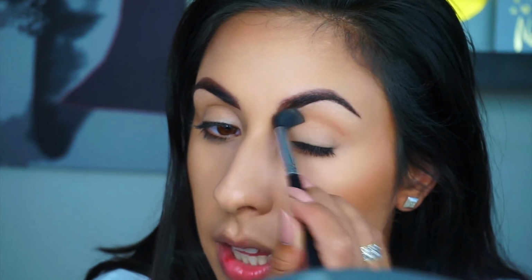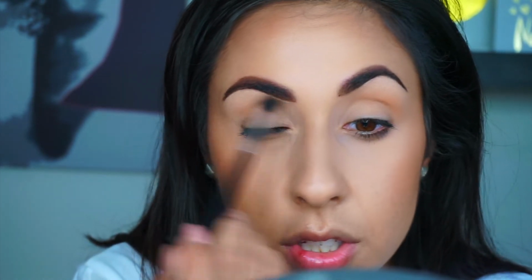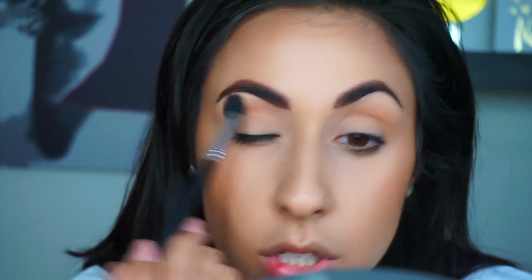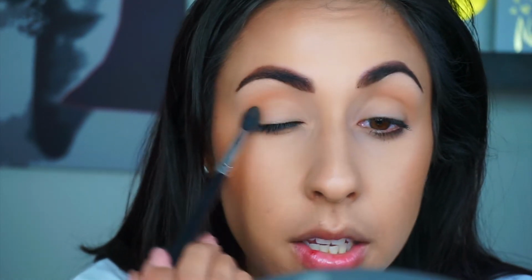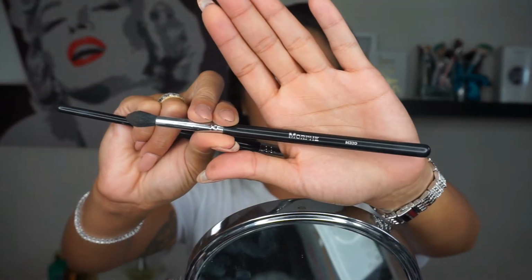It's legitimately like contouring your eyes. Same way we would bronze the hollows of our face, I'm just bronzing into the crease. If you hear the dog barking, that is my sister's dog, and she thinks she's a pit bull. So I'm just doing windshield wiper motions and then circular motions. I'm just trying to diffuse the bronzer upward, focusing on my crease, but then blending it upward into the brow bone area. And that's the Morphe M330 brush.